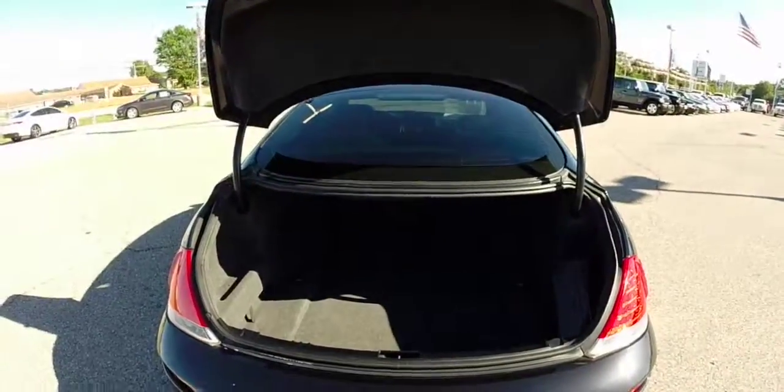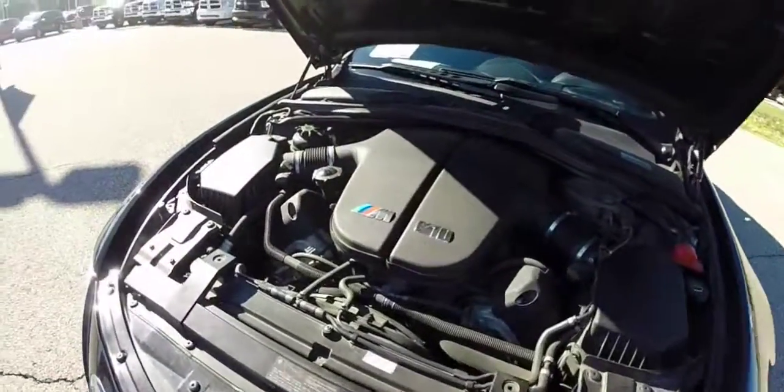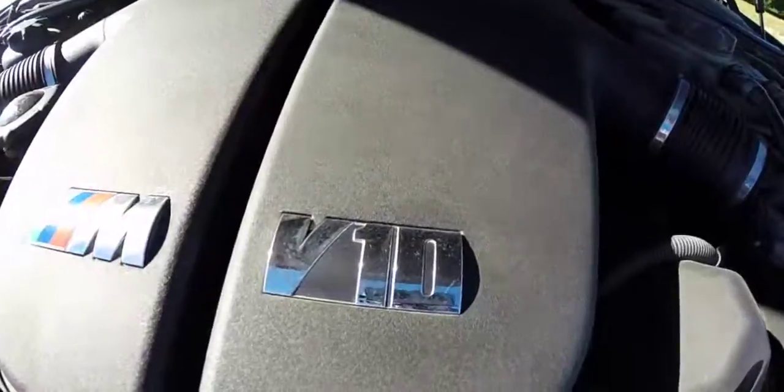All right, the trunk is pretty spacious. There is a trunk pass-through, but the seats do not fold down. Take a look at the BMW V10 engine.